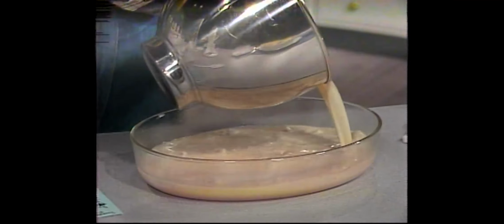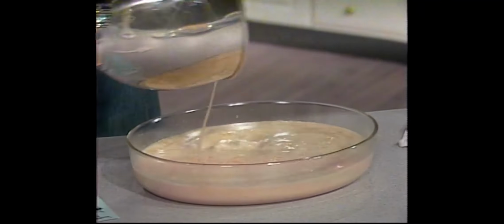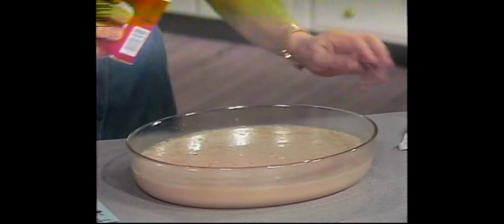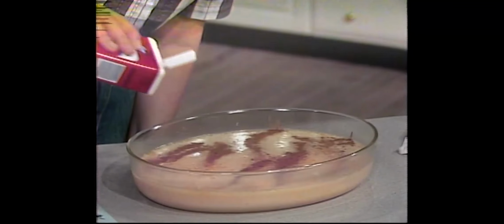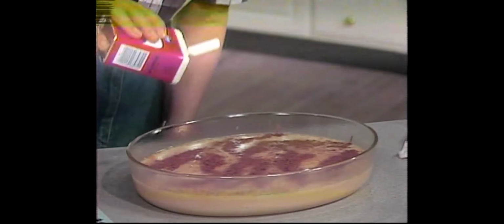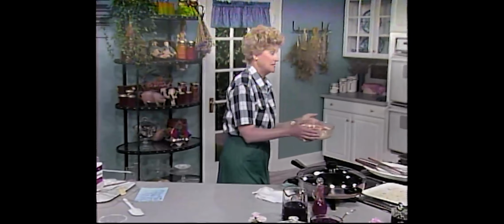And when the rice is finished baking, the rice will remain on the bottom, and you're going to have this exquisite custard on top. Now over the top of this, drift on quite a bit of cinnamon, because that's going to give it a lovely color as well as flavor. Now bake this in a pan of hot water at 375 degrees for 50 to 60 minutes.